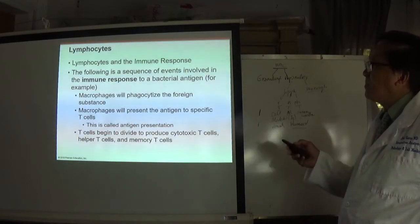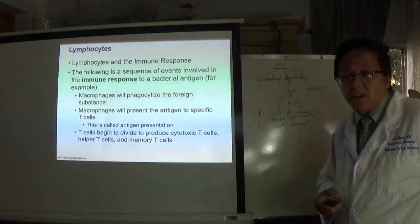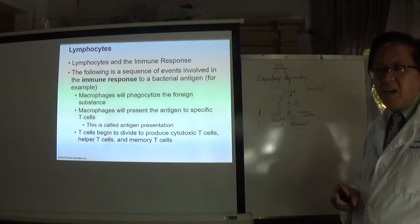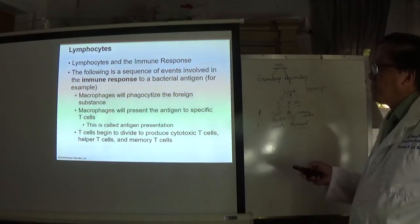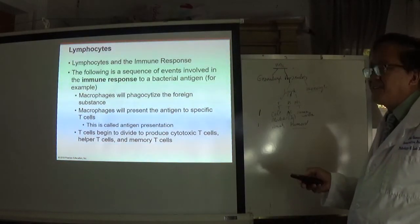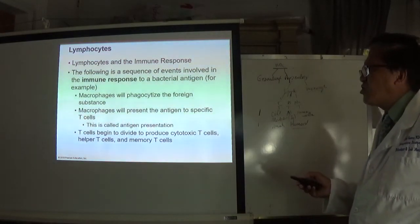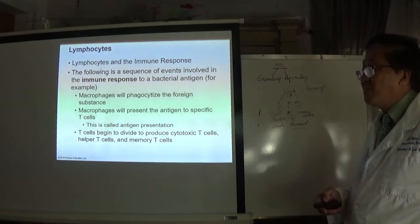So again, sequence of events, immune response, you have all these cells involved. Okay, this is very important. Macrophages phagocytize, which means to eat a foreign cell. It's a very important role played by these white blood cells. The macrophage will present antigen to specific T cells, which we have mentioned. There are many forms of T cells. After antigen presentation, the T cells begin to divide and produce all of these types of T cells that we have mentioned a while ago.